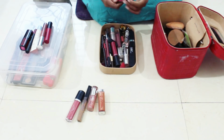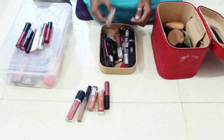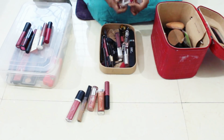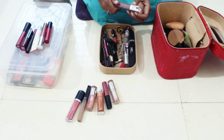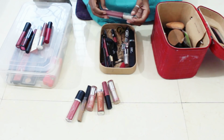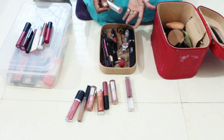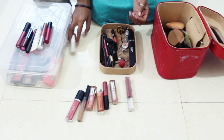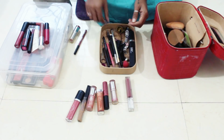Miss Claire, I think is it over? I have no idea, but I think it's expired, so throw it away. And this is Color Bar, it's almost over, it's not over, it's a very pretty color, but I'm not going to use this, so throw it away. This is a very old gloss, I'm going to throw this away. This is another Color Bar lipstick which is pretty new and I've never used it, so I'm just going to give this away. This is a lip pencil, I don't use it, give away.